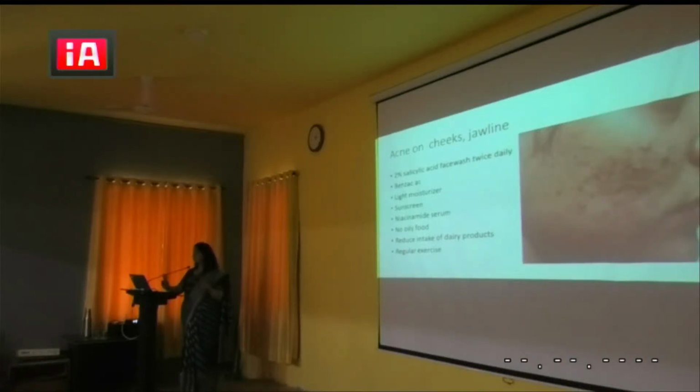So most people know sunscreen. Depending upon the skin type, again, we can select what kind of sunscreen we want. There is a niacinamide serum. Niacinamide serum is a very good one when it comes to acne. No oily foods, and reduce intake of dairy products like I told you. Flour and milk is not something that is to be allowed for people who are having acne. Regular exercise, we believe that when the metabolism of the body improves, the acne goes down. So these are some handy tips for you to take care of acne.